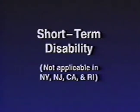Short-term disability is designed to provide income for you when you have been absent from work for more than 7 calendar days due to illness or accident. Complete the appropriate form at this time. Initial line number 6 on your new employee information form.